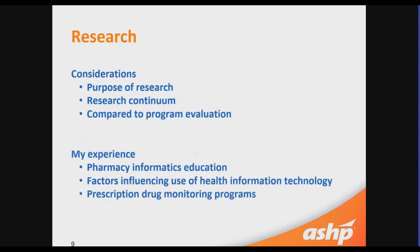So speaking of research, Kevin's going to spend a lot of time talking about research, so I'm not going to spend a whole lot of time, but I thought there were a couple of points I wanted to make. The first is that the purpose of research, if we think about purely why faculty members and others do research, is because we want to advance knowledge and create new knowledge for society. And the purpose of that knowledge is to improve society's standing, if you will, or in our domain, to improve health-related outcomes or medication-related health outcomes using informatics tools.